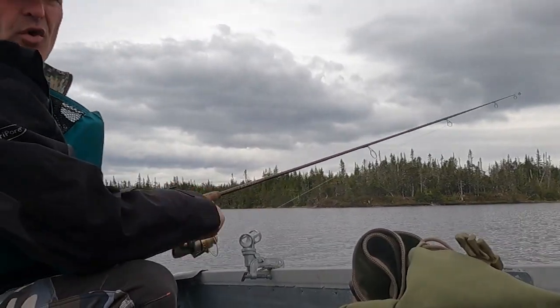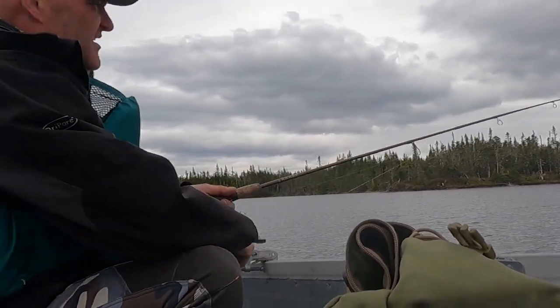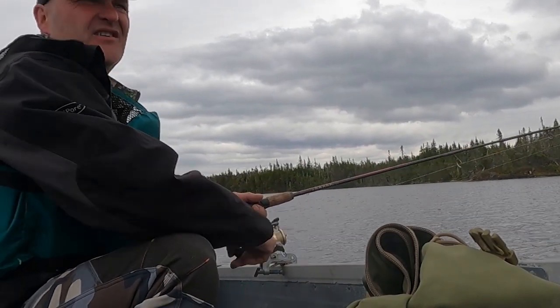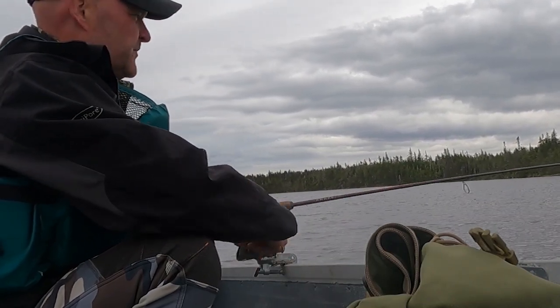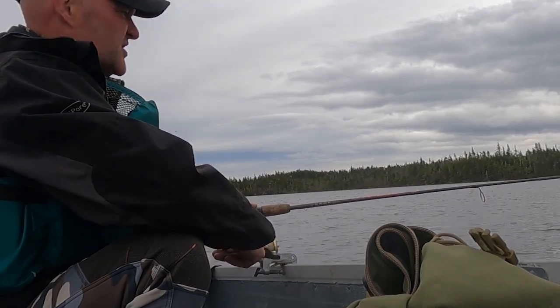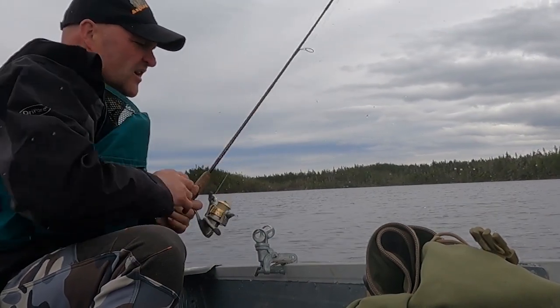So I've got on an orange Rapala now. It's the first time I tried a Rapala today, or Rapala, however you want to say it. It's a pretty big hook, so we'll see what we got on here. Feels like a decent fish. Oh yeah, real nice fish. Oh!